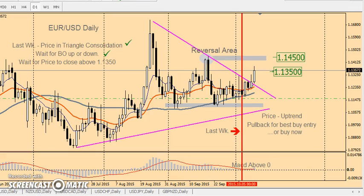And we're looking at all the trading activities and opportunities coming up for the week of October the 12th to the 16th. Now, of course, the Forex markets open this Sunday and Monday, so just want you to be aware of that. And we're going to start right away by looking at the Euro USD daily.